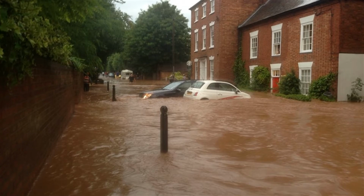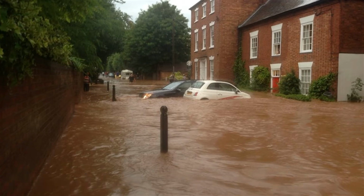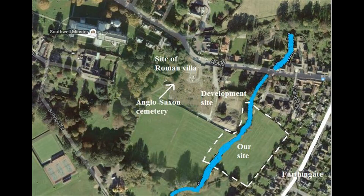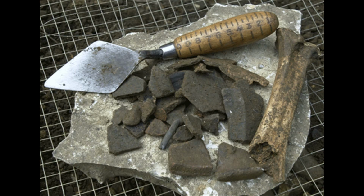Now, tufa has been found on several other sites in the town, notably on the development site adjacent to the Roman villa, but also in a garden just on Farthingate, which is just behind our site. This occurred when they were building a conservatory onto a house, and as they dug down in the garden, they found several sherds of Roman pottery, some of which dated back to the 1st century, and that actually predates the villa, or so it seems.